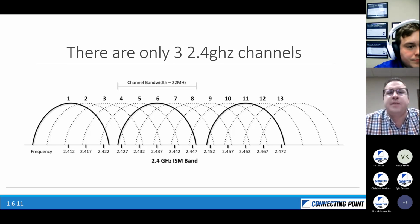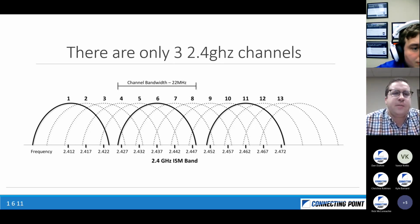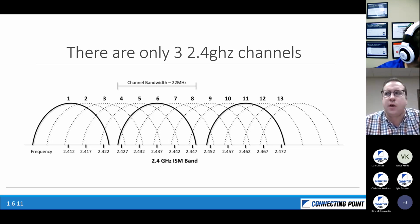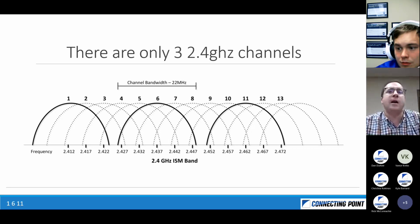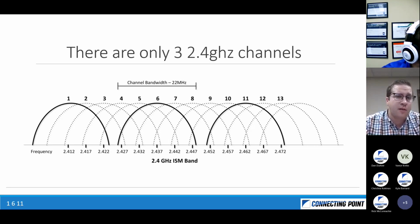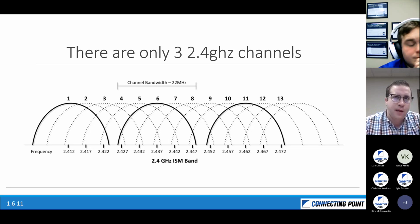Those chunks all overlap, as you can see here. And what happens is, over the air, when you're talking wireless, it's what's called simplex, where only one device can talk at a time. I liken it to walkie-talkies at your local county fair. If one person's talking and another person tries to talk at the same time, you just get garbage out of the speaker. It's just noise and squeaks, and nothing productive happening.